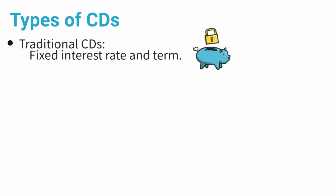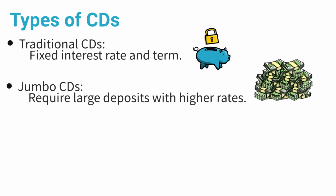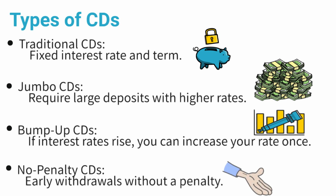There are different types of CDs to suit your financial needs. Traditional CDs, fixed interest rate and term. Jumbo CDs require large deposits, usually $100,000 or more, with higher rates. Bump-up CDs. If interest rates rise during your term, you can increase your rate once. No penalty CDs. These allow early withdrawals without a penalty, but rates tend to be lower.